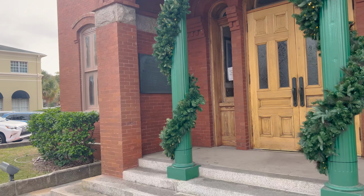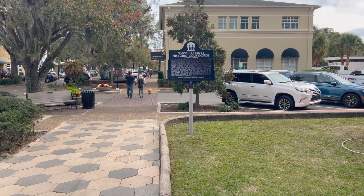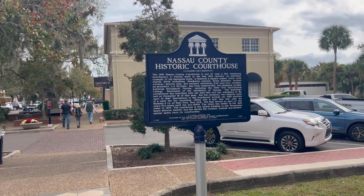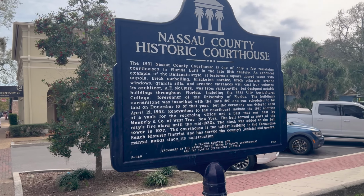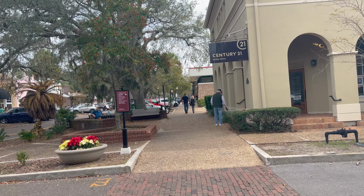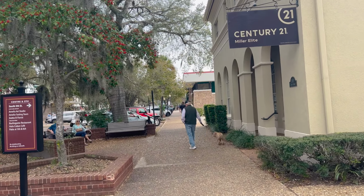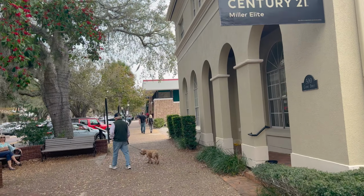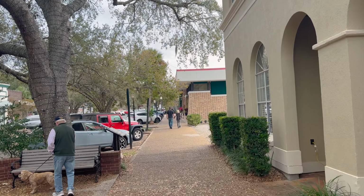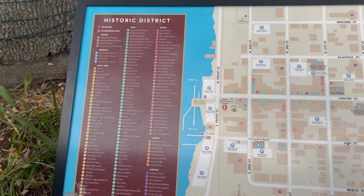Is this the historic courthouse? Few remaining courthouses in Florida built in the late 19th century. Center and 5th Street right now. And honestly, we'll just finish this street. We're almost done. So here is the historic district.